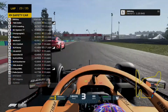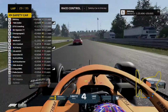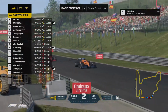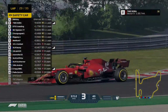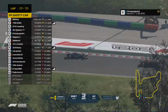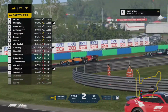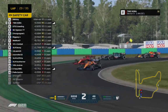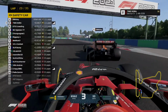Power now joining up to the back of the pack. And here we go. Safety car in this lap. Midzi will want to absolutely nail this restart. Keep an eye on the guys on soft tyres behind. Sort of doing the Verstappen thing, trying to get alongside him. Itching to get going here.